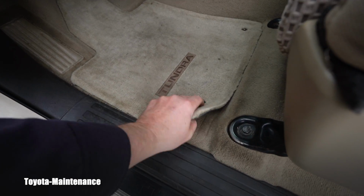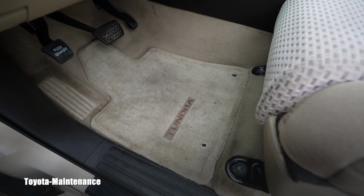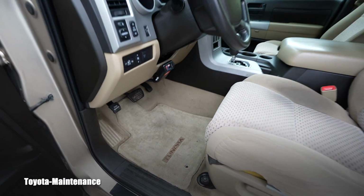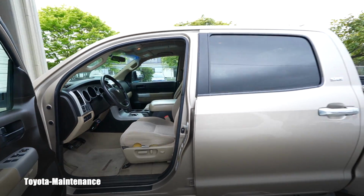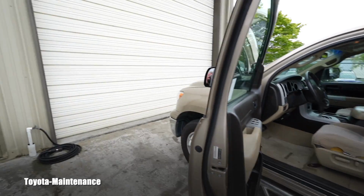And this mat is not. So I got those hooks. I will show you the ordering numbers and we will install it together. It started drizzling again, so I think we should move inside in the shop.